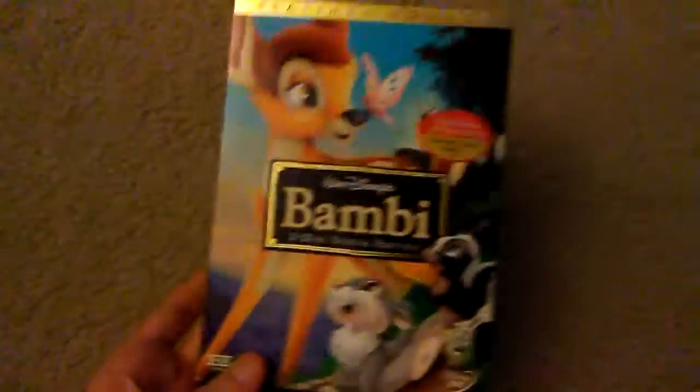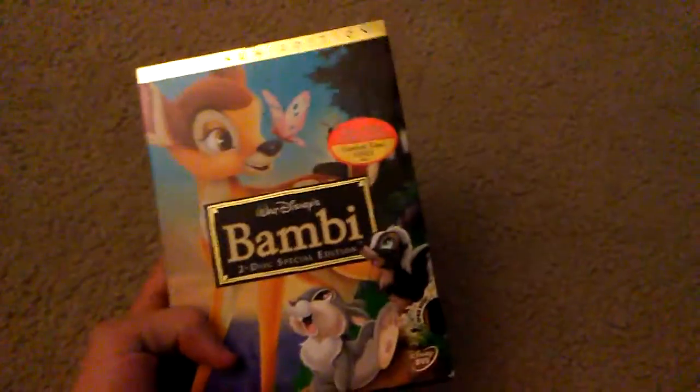First one I'm gonna show you is the 2005 Special Edition DVD release of Bambi. This is the 2-disc collector's edition for 2005. It says first time on DVD, limited time only. This is the Platinum Edition series, THX certified. And this slipcover opens up like this. We've had it since 2005 when it first came out, probably. Here's the spine.